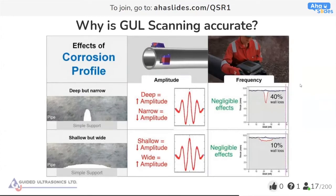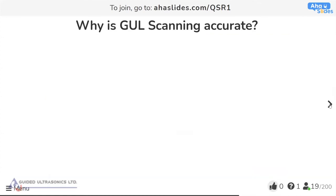And then just summarizing again why frequency-based analysis is more accurate. When it comes to different corrosion profiles, unlike signal amplitudes, which may look the same for both defects that I've shown over here, using a frequency-based approach, we can tell you what the deepest defect is, and we can differentiate a 40% very localized, very narrow defect from a flat or wide 10% wall loss defect. That is the difference.